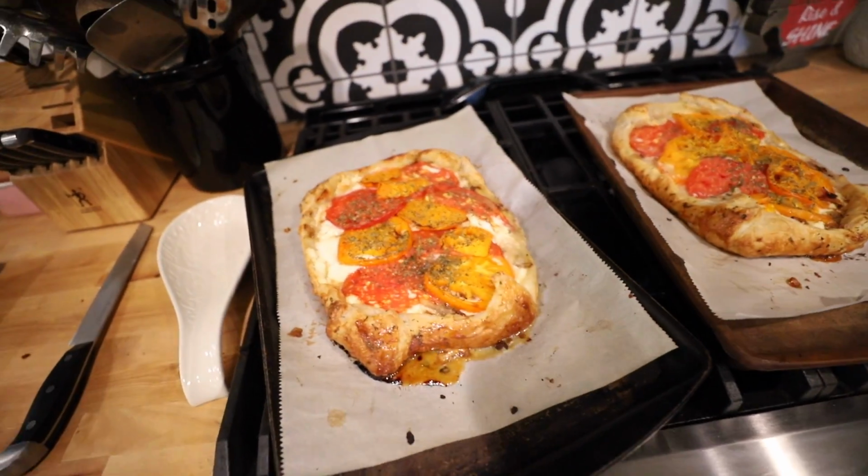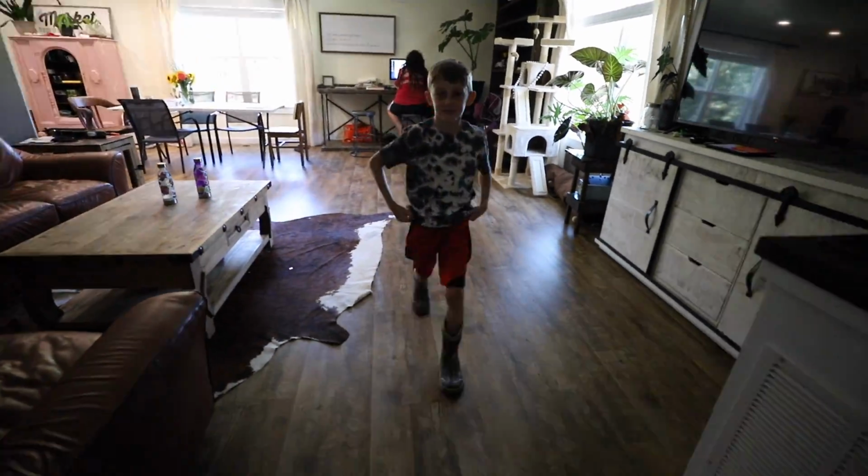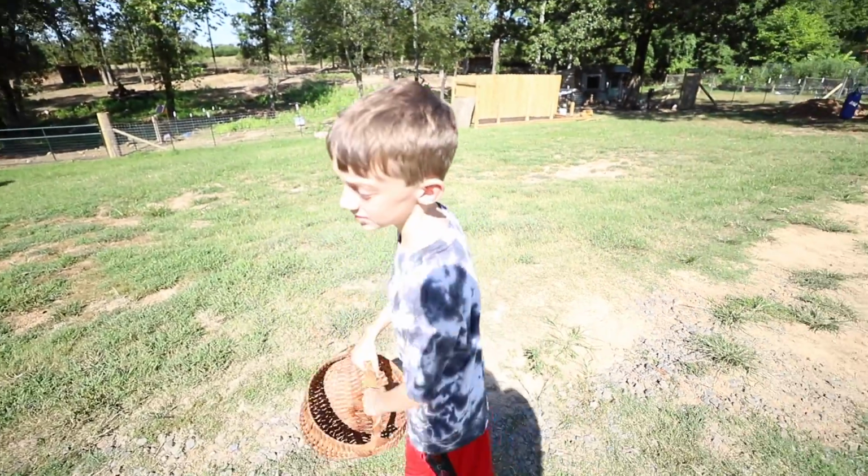Of course it fell back some, but these are tomatoes that we picked yesterday. Looks pretty good. You coming, Toby? Yep. All right, Toby, you ready to come pick these?